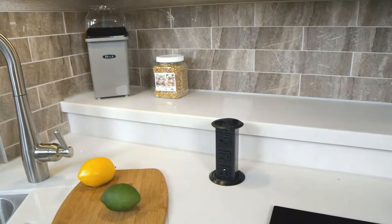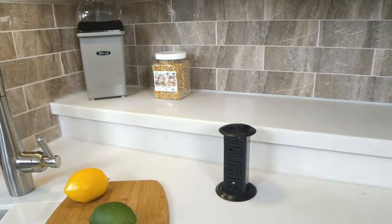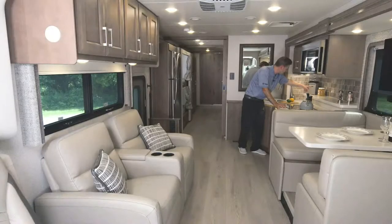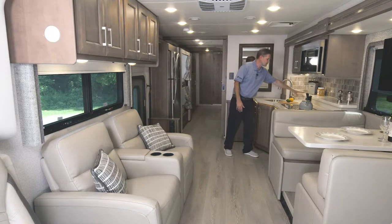So you have the shelf back here. You can store whatever you want on it. You have this pop-up outlet. You have 1, 2, 3 110 outlets in, and that just pushes down out of the way for you. But if you want to plug in the popcorn maker, or maybe you want to plug in a food processor, a blender, a coffee maker, whatever it is, you can do that right here.